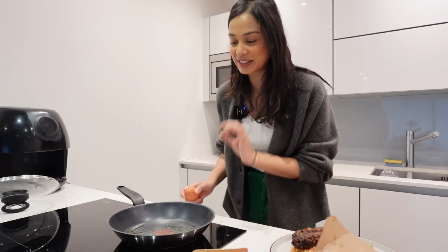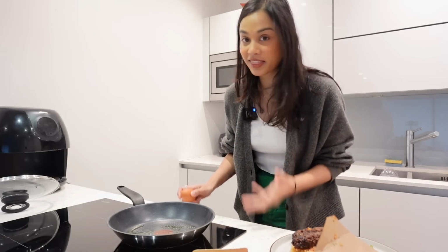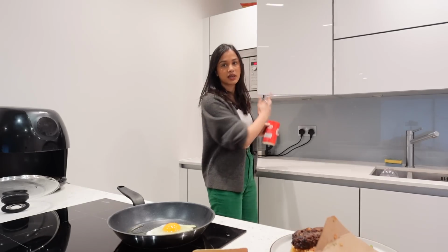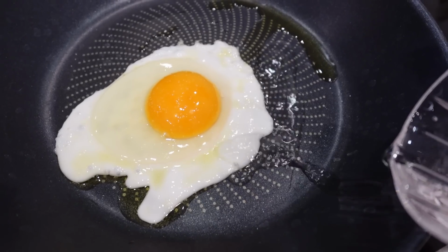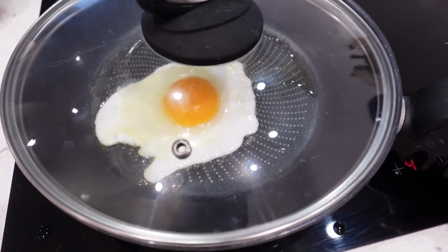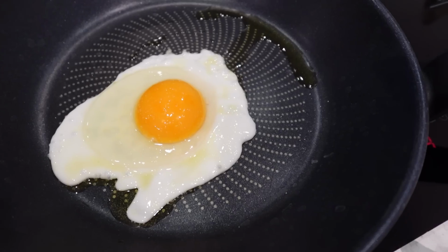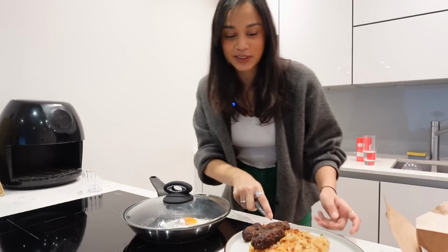The goal is to make a sunny side up. I don't really make that often. I don't even know if I know how to make one. That's beautiful. I'm pretty sure the way you make sunny side up is you're meant to put water in the pan and then cover it, and that steams the yolk. I always feel like when the yolk is orange, it means it's raw, and so it freaks me out.